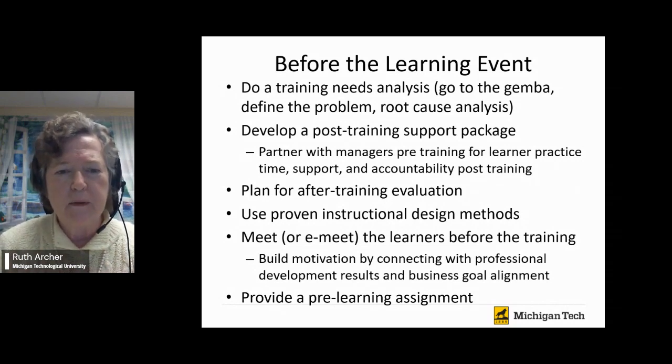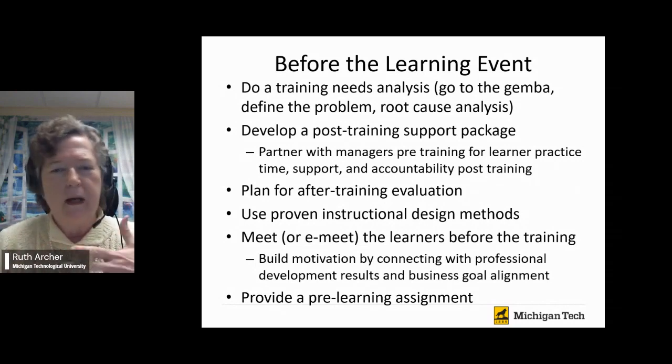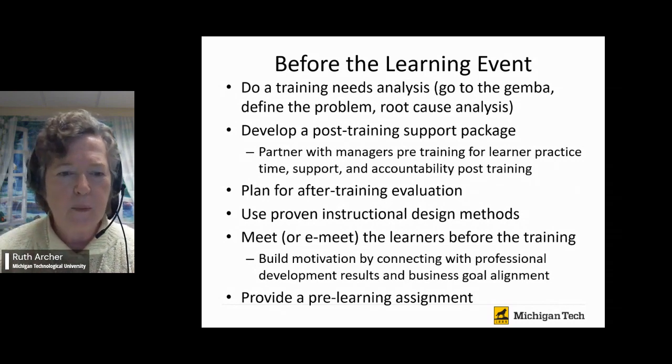So those are examples of pre-learning assignments, and then when they first come in the room, within a short period of time, you have them meeting each other and then discussing this shared experience that they had prior to the learning.